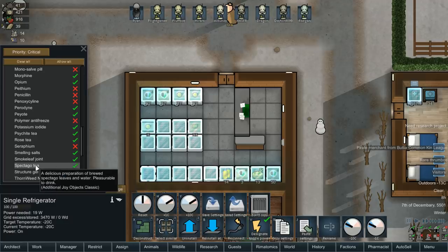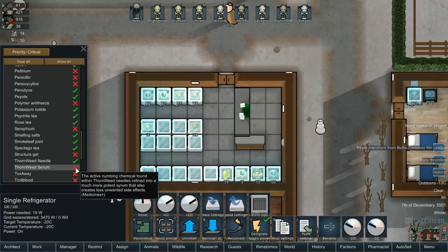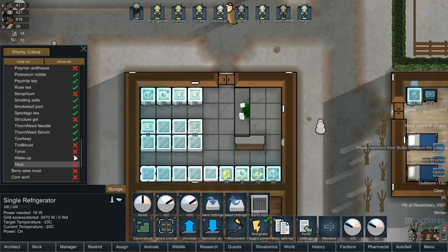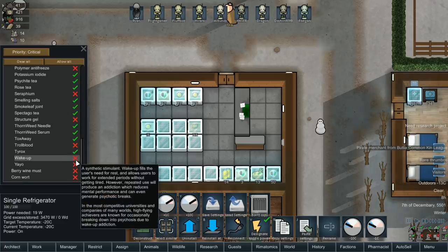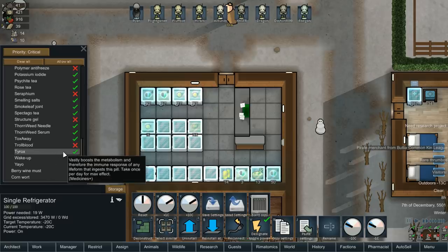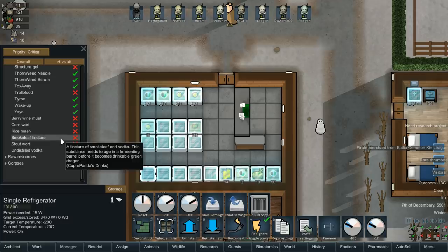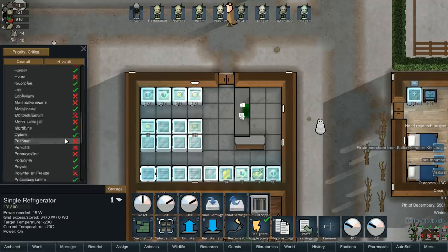Joints, that tea is the one we're going to be making very soon. Structure gel, probably another thing we don't want. I think these are cheap ones. Tox away, troll's blood is not. That's a cheap one. Luckily, I've used Medicines Plus before and Mechanite Forge, so I, for the most part, know that most of Medicines Plus, other than the Monolith Serum, is fairly cheap stuff. And then none of these. Smokely Tincture is a finished product. I'm assuming so anyway, based on the real-life equivalents.